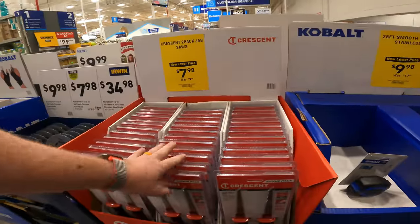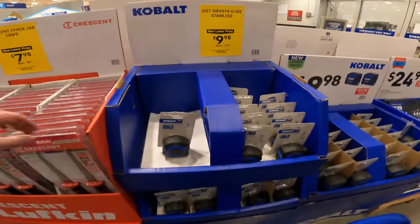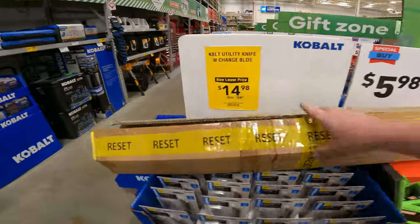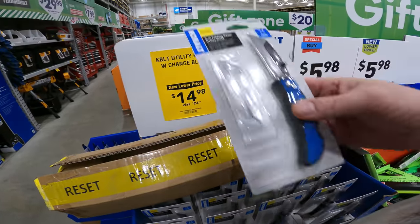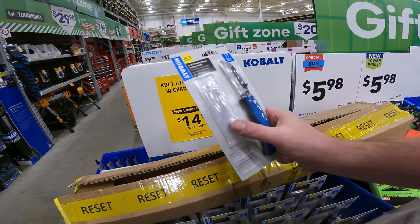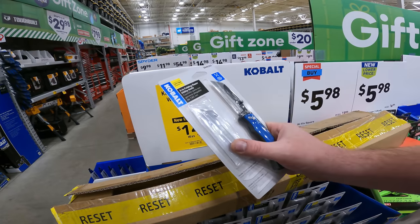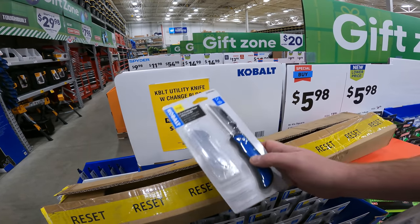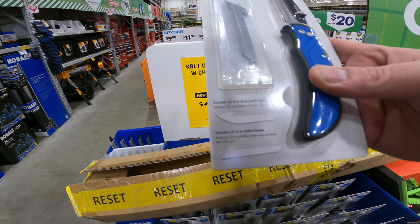383-2633. Have your 2-pack jab saws, $7.98 from Crescent. 5-foot stainless, $9.98 from Cobalt. True control. Reset. Cobalt's utility knife with change blades. I still like this thing. We did find out that you can change these out. You can buy them just about anywhere. There's a couple name brands for them. You can find them on Lowe's website, Home Depot, Cabela's, and then some Amazon and places like that. It does come up with the drop point blades and utility blades.